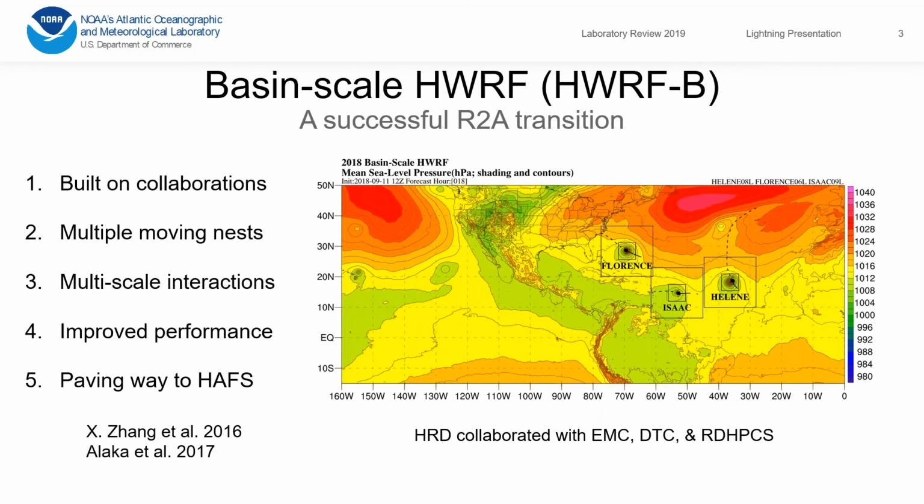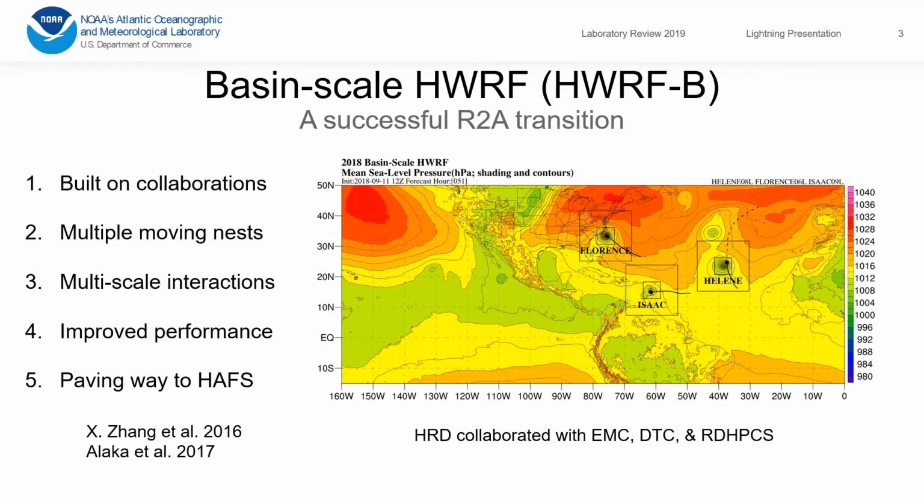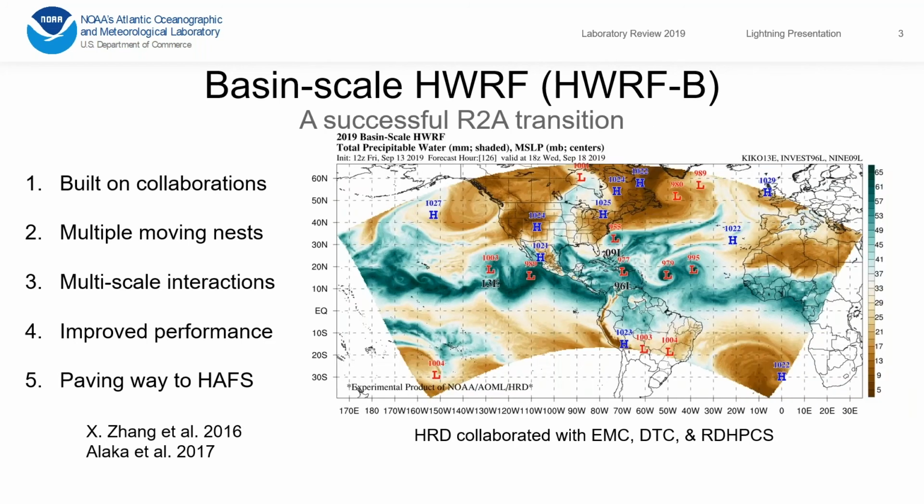And so this features the multiple moving nests. What you can see here, we have high resolution nests following our 3 hurricanes in the same basin. It's also a really, really large domain, so we can focus on multi-scale interactions. And we see improved performance with this type of model. And most importantly, as Gopal touched on, this is paving the way to the hurricane analysis and forecast system, because we can use this technology with multiple high resolution nests in the global model.